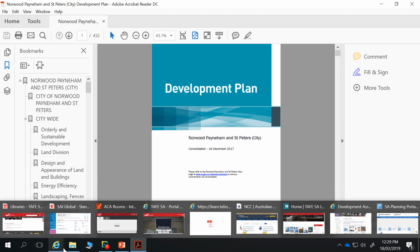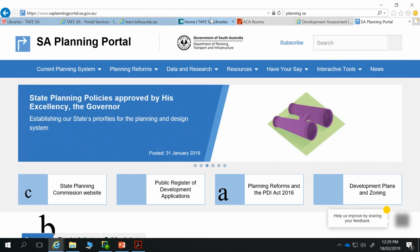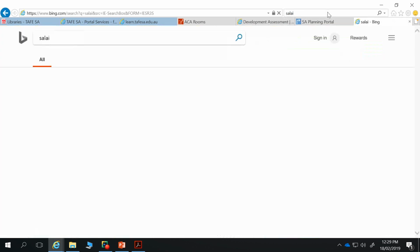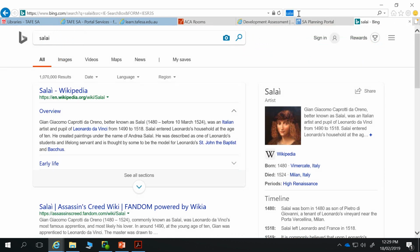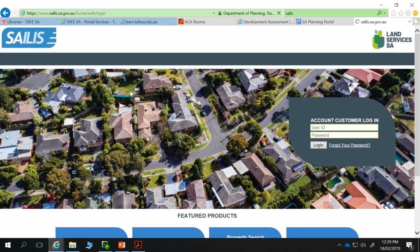While we're talking about access to cadastral information and all this information, we can have a look at SALIS, and also have a look at SA Map Viewer. I suggest everybody bring this up in front of you.